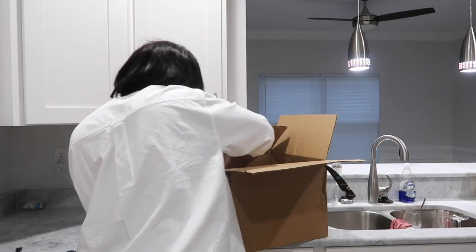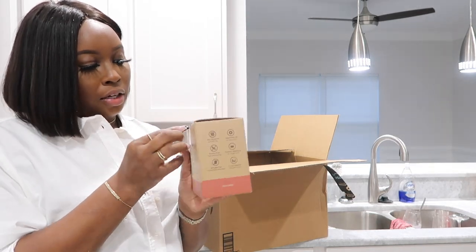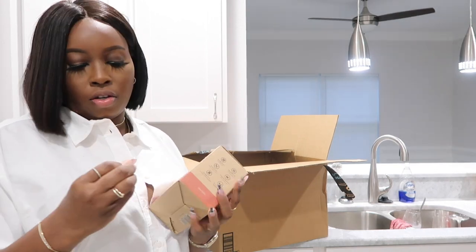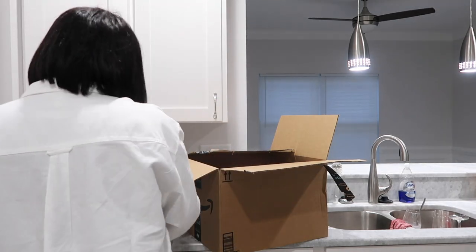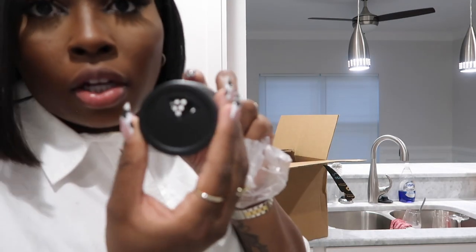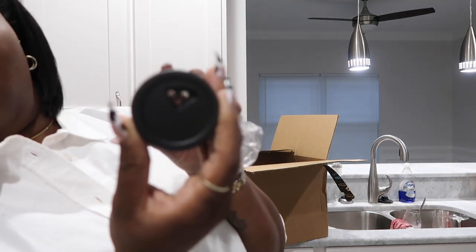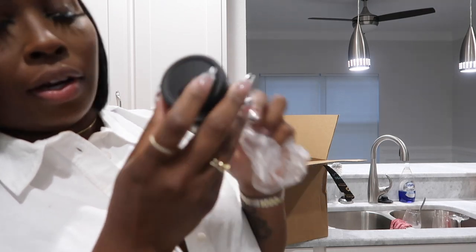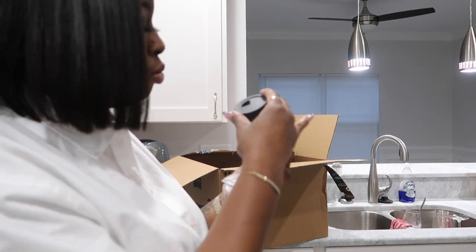Oh, so what else? This is the salt and pepper shaker that I got because I was tired of looking at the actual containers. They give you a little funnel so you can put it in there. And they're matte black, and it has different options at the top: three big holes to pour, or this one where nothing can come out, or to sprinkle. So that's cool.